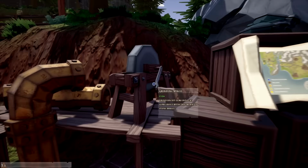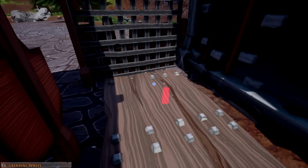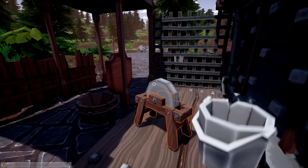And I'm going to want this grinding wheel. I do want some, of course, some stuff. Oh, no, I don't want to place it. Just drop it on there. That's $126. I'm going to need a couple more buckets like this. And maybe a couple of views. So let's see here.